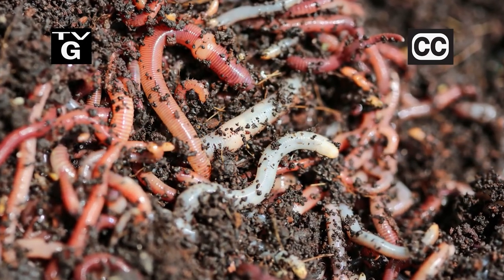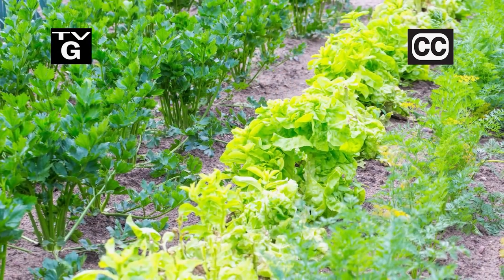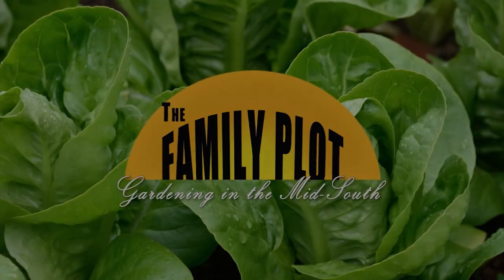I'm Chris Cooper. If you don't have enough space outside for composting, you can do it in your garage with worms. Also, a lot of people like to garden organically. Today, we'll give you some tips. That's just ahead on the Family Plot, Gardening in the Mid-South.